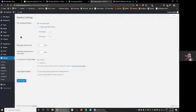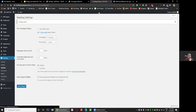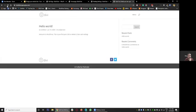So I'm going to go to the reading settings. It says home page displays your latest post right now, which is what's happening. I'm going to select a static page and I'm going to select home page from here, right? And I'm going to hit save. Now, if I go back to my website and I hit refresh, that's it.